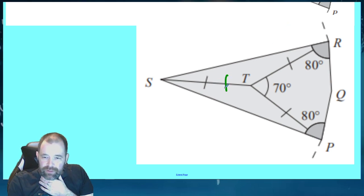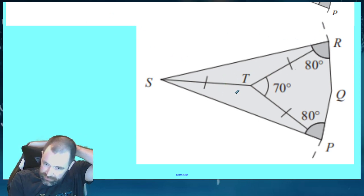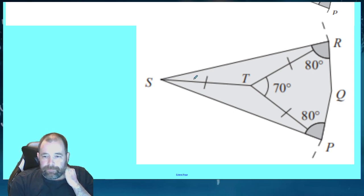Can we say, do we know that these two are the same? Yeah, you're probably right. I don't think they've given you extra information to trick you. I think they're going to trick you into assuming that's 80 when it isn't. So can we assume that, because this is isosceles and this is isosceles, are they the same? Are S and R the same as S and P?